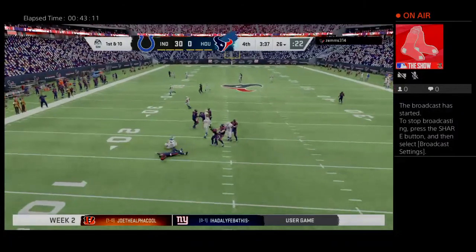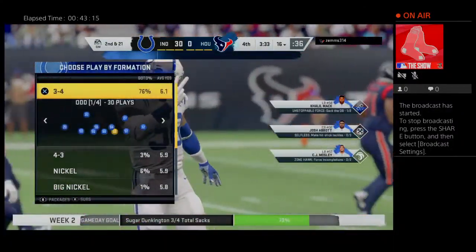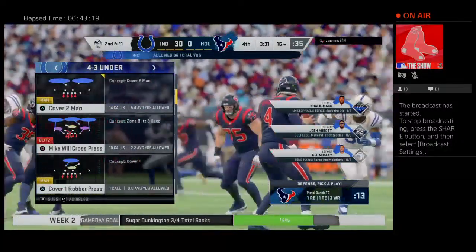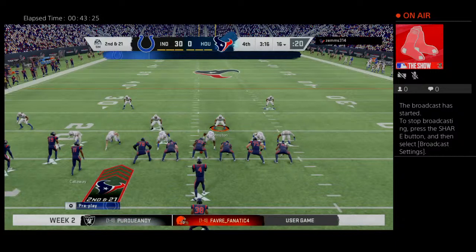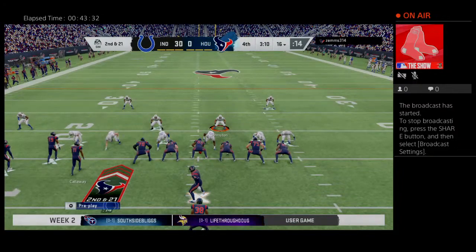Trying to shake off the interception from the last drive. He'll look to throw. That's sacked by Khalil Mack. We've been around this league for a while, and many coaches never pull their starting quarterback, almost no matter the situation. In this case, though, I think he's got to make a decision. He's taking a pretty good beating out there. Yeah, and with the deficit, maybe not wanting to risk an injury. And let's pin the ears back and go full strength.